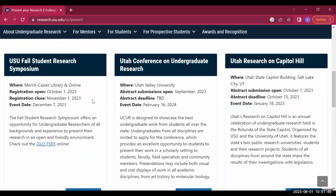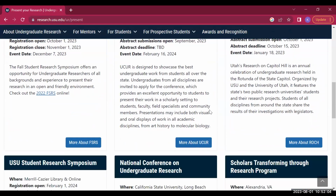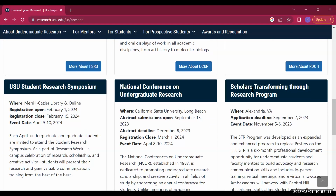Also, this website keeps updated information about presenting opportunities outside of the university as well, such as the Utah Conference on Undergraduate Research, Utah Research on Capitol Hill, as well as some national opportunities. So the National Conference on Undergraduate Research and a cool program called Scholars Transforming Through Research program, a national program to support students presenting their research.